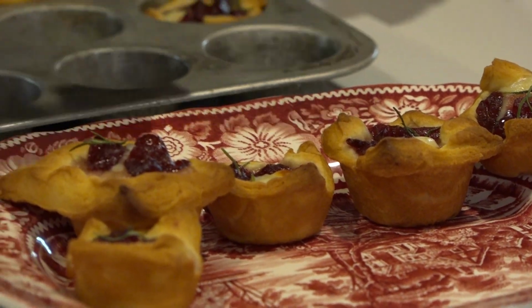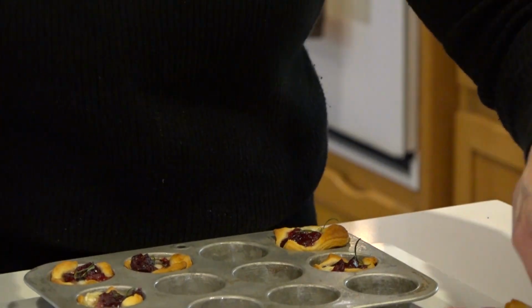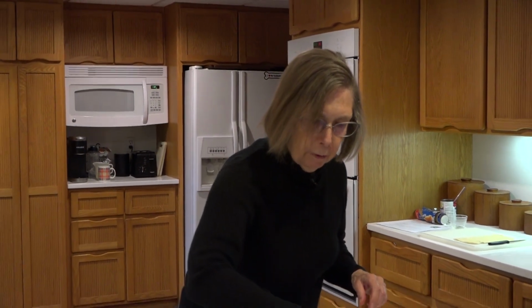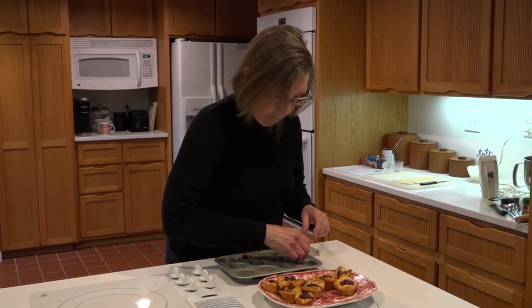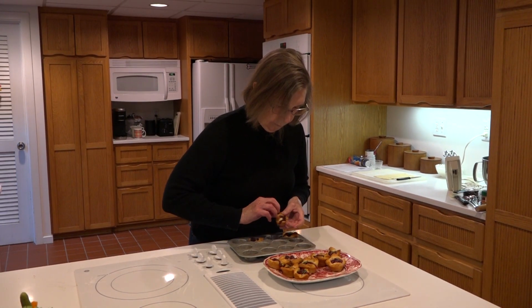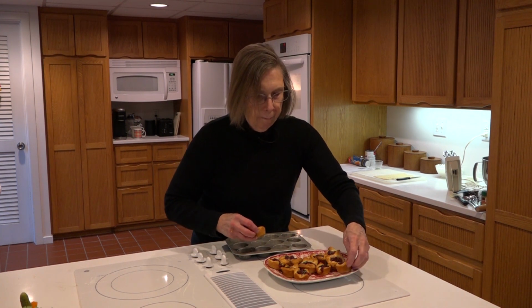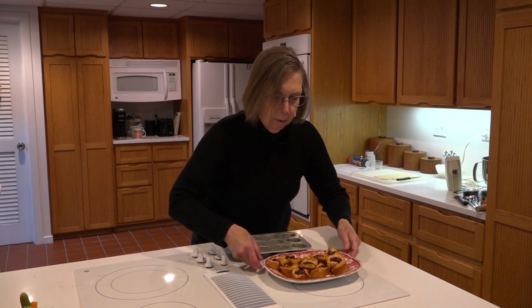Quick and easy. If you have the ingredients in your refrigerator, this is something you can put together pretty quickly for last minute arrivals, people that drop in if you want to serve a little hot hors d'oeuvre. Right now these are hot. We'll put those out too.